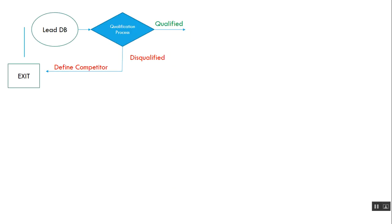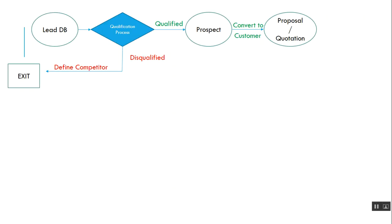If your lead gets qualified, then it becomes a prospect, where you have some intimation and engagement from the customer, where you're getting value and understanding your probable customer and what kind of service or what kind of items can be sold to that customer. Once you understand that and you convert that prospect to a customer, you generate a proposal and a quotation. This is the ideal process to be followed, where a lead gets qualified, then it becomes a prospect, and then it becomes a customer who gets a proposal or a quotation.